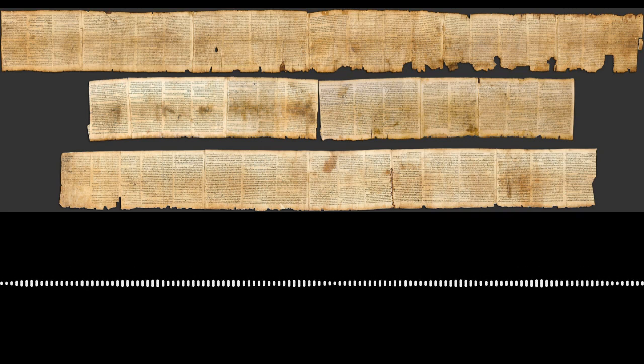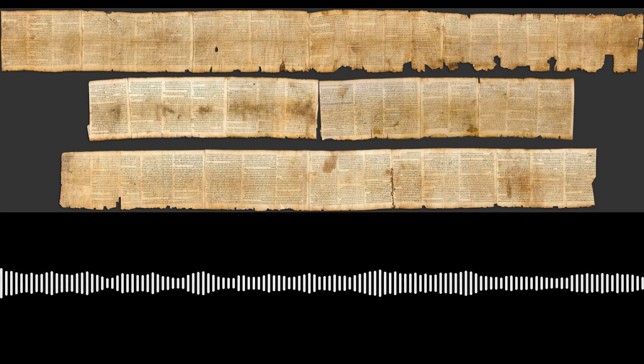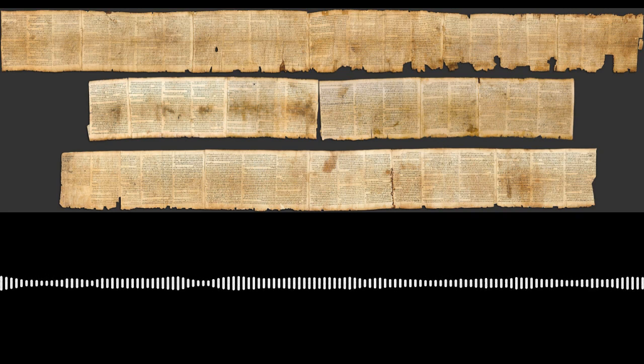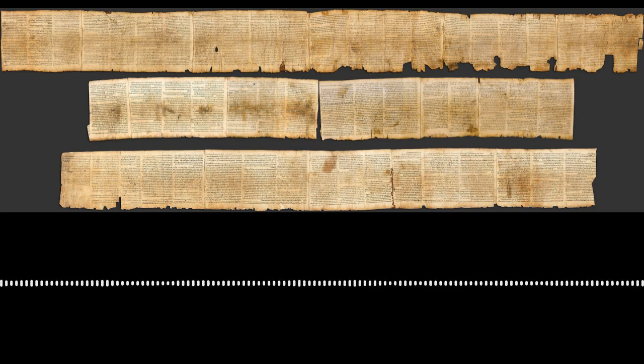Aside from biblical works, there were also scrolls containing other religious writings and rules for the communities that wrote them. More on them later. They truly represent a wide spectrum of information that can tell us a lot about this time period. Next, I'm going to discuss more about the community that wrote the scrolls, but first, let's take a quick break.